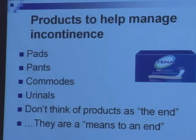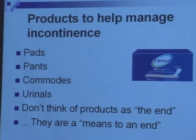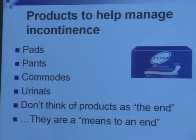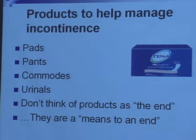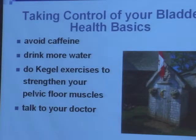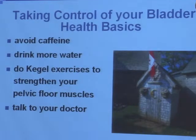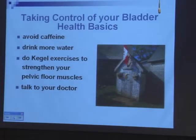They hold 4 to 6 times as much urine as regular female pads for periods do. They actually wick the urine from the surface and turn it to a gel, so they're not wet and soppy and stinky, and they're much more comfortable. So just something to keep in mind if you want to stay dry on certain occasions. In summary, I guess: avoid caffeine, drink more water, do your Kegel exercises, and talk to your doctor if you're interested in any of the medications or the sphincter surgery.